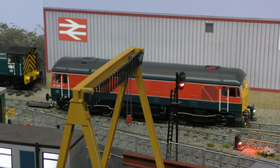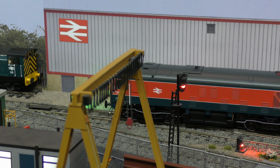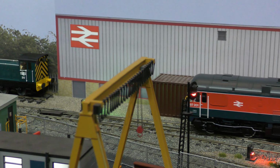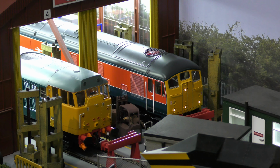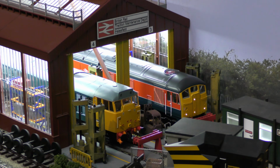It was the biggest layout of the whole exhibition. There was plenty going on. They even had some welding effects in one of the locomotives, and a whole working shed. It was pretty good.